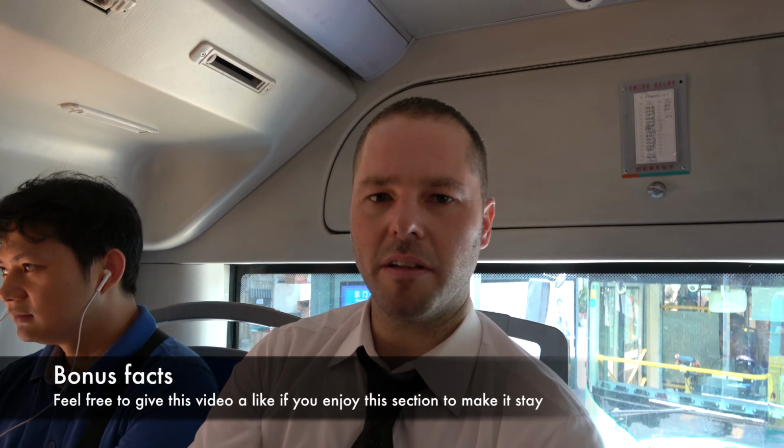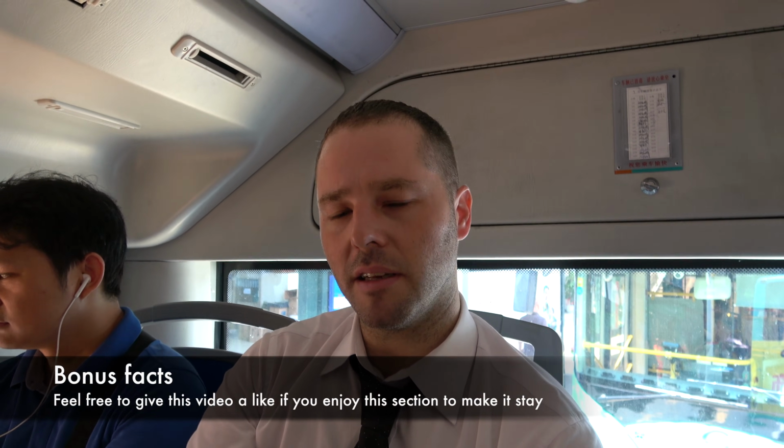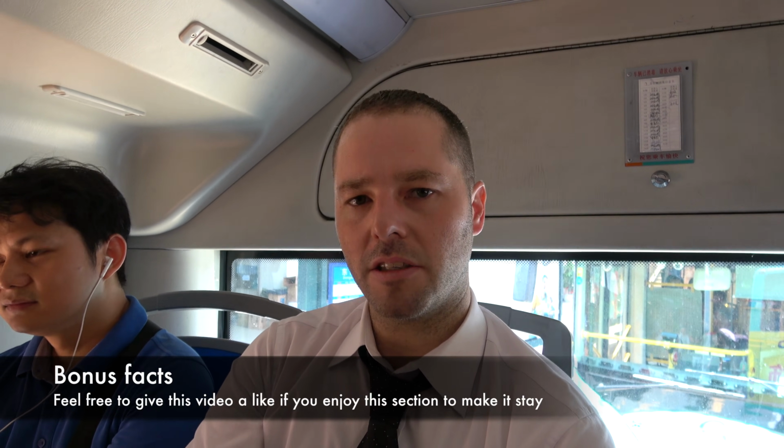Now the interesting thing about this bus is that it's actually a hybrid diesel-electric. In other words, the actual drive of the bus is electric, but it uses a diesel generator to kind of generate electricity. And a lot of the buses here in Shenzhen are actually fully electric. Obviously, this one goes on a very long trip, so it needs to have the range. That's why it's a hybrid.